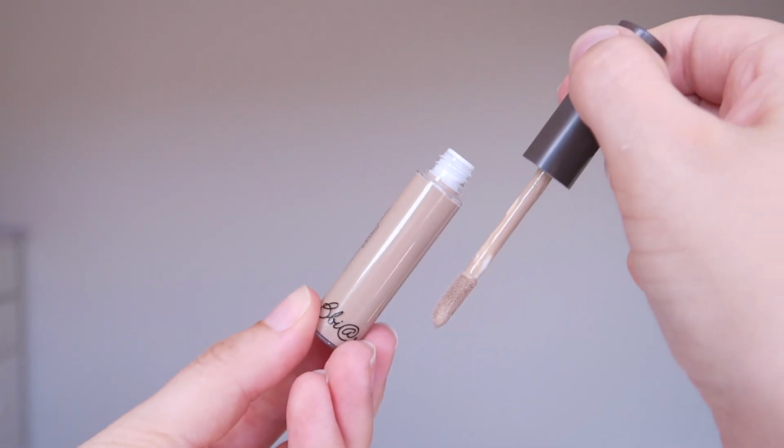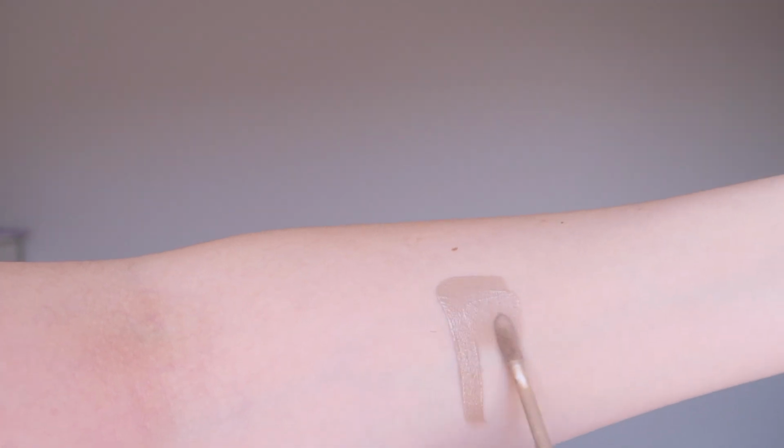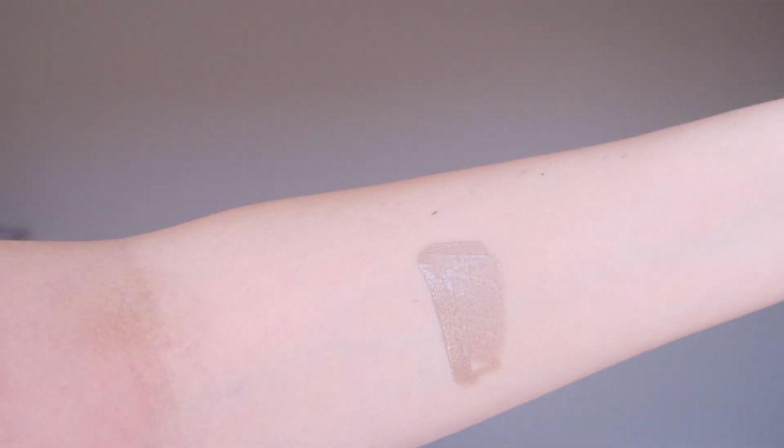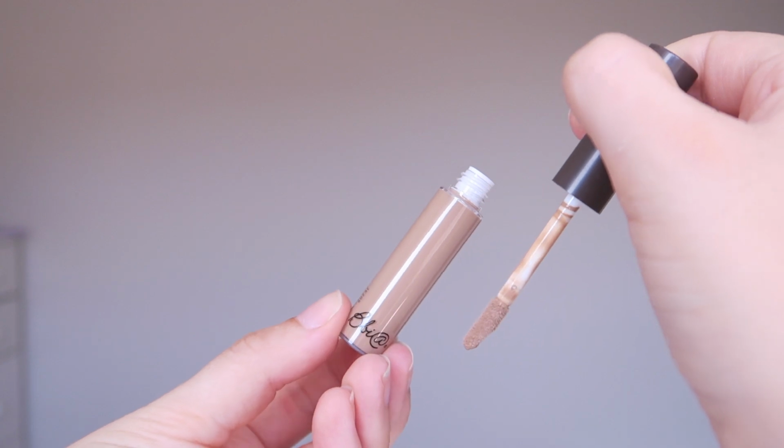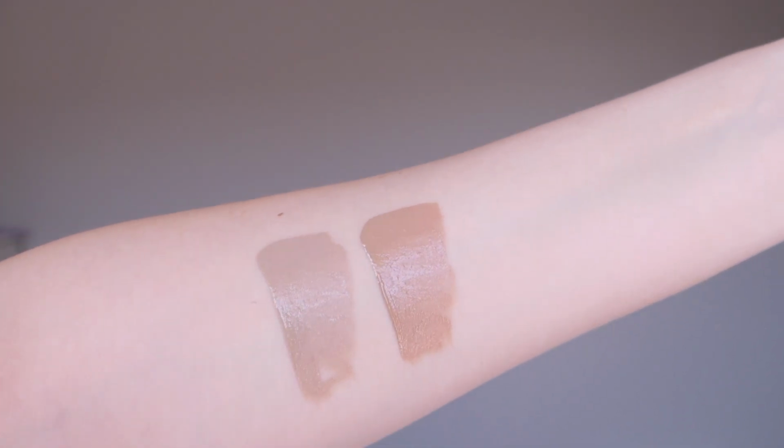I bought mine on YesStyle, which was the cheapest place I could find them at the time. They cost $7.61 US dollars, and that's with my gold member discount. It's expensive for a little contour, and it's not going to last you long. I'll just say that. I don't know why I'm saying this now. This should be at the end.